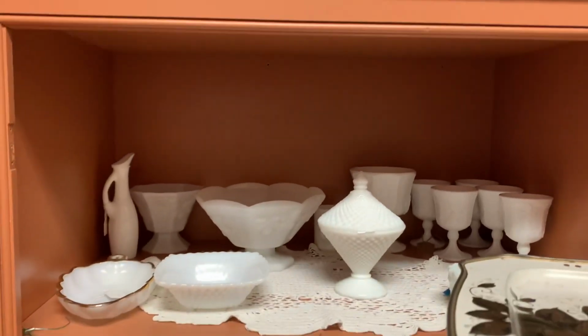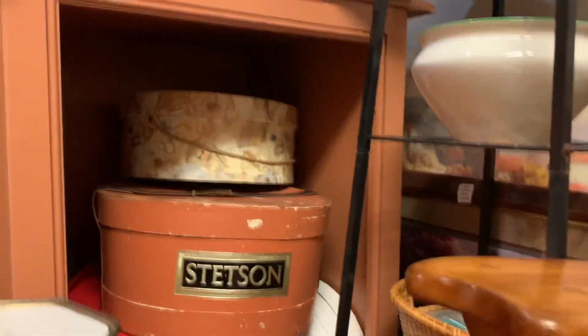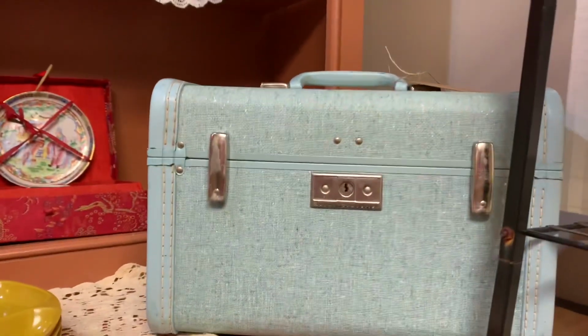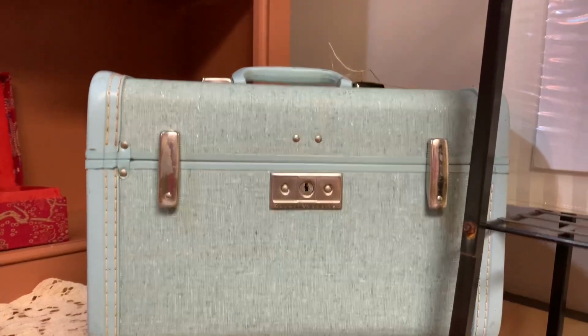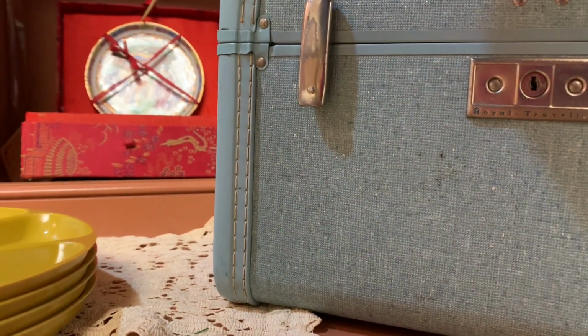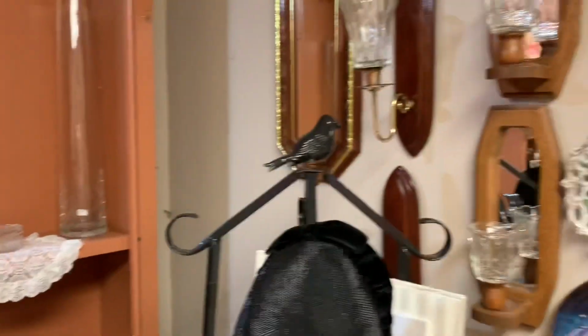Nice selection of milk glass in here, folks. Look at the hat boxes. Isn't it neat? Oh, look at that overnighter. Boy, that's pretty. How much on that? $22. Wow, that's a great deal. I think, does this one have the K? Yeah, it's got the K. That's really nice.